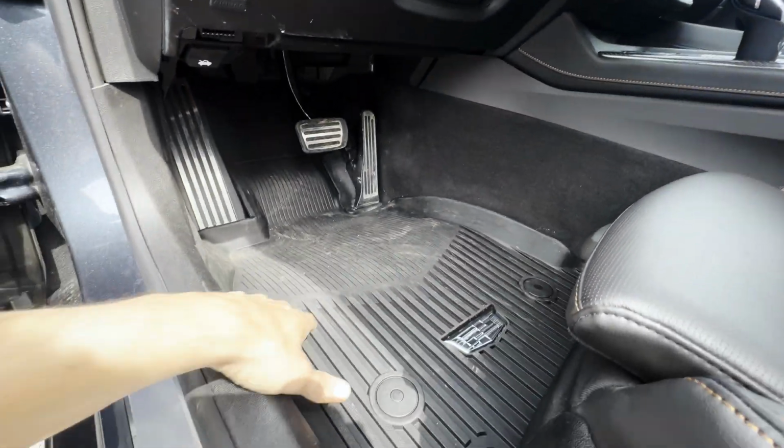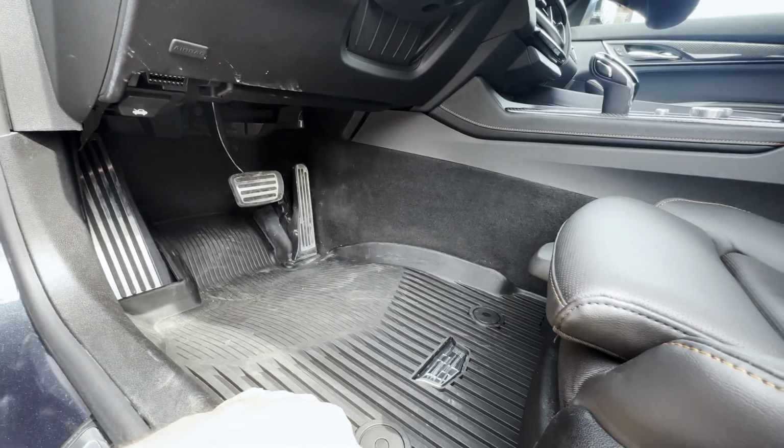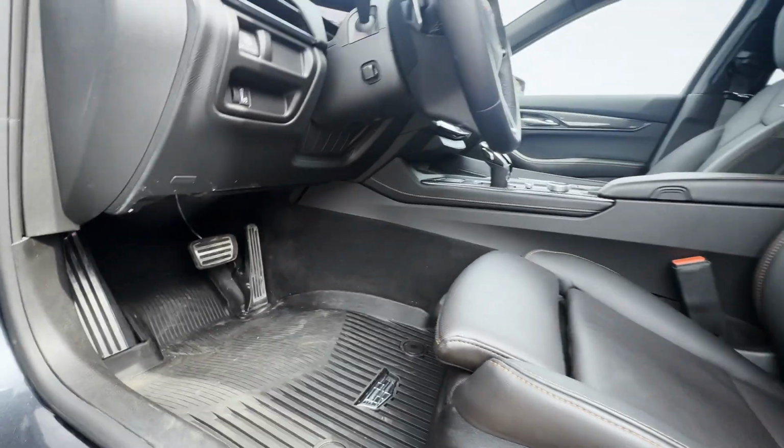steering wheel. These are the rubberized trays you're going to find from the factory. It is way easier to clean these off compared to carpeted mats. So do yourself a favor, whether it's from Cadillac directly or through WeatherTech, and get these liners.